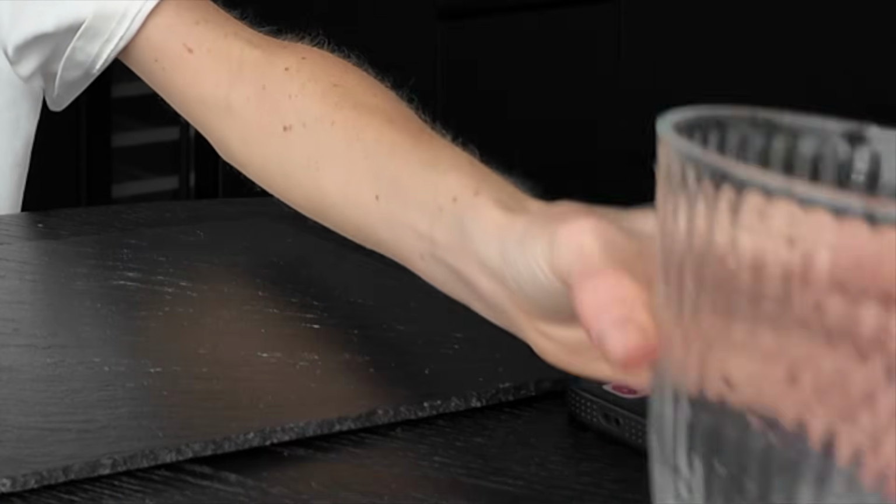Maybe one day it will change, I don't know. But anyway, good morning. I just had my breakfast, as you would have seen. I had banana on my oats, which was really nice.